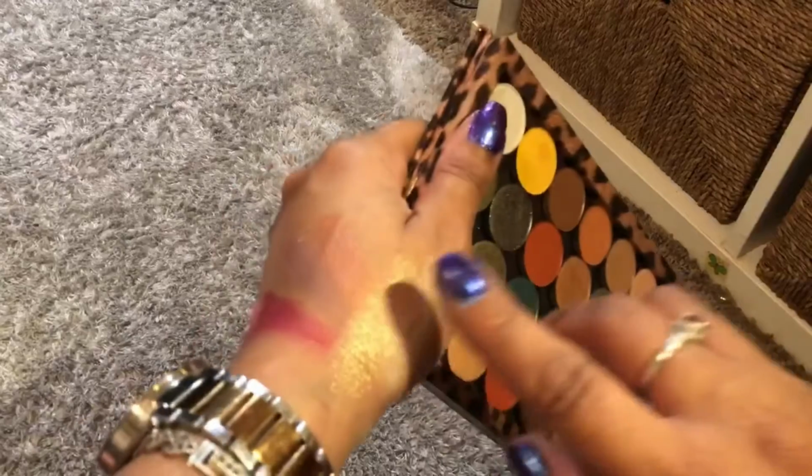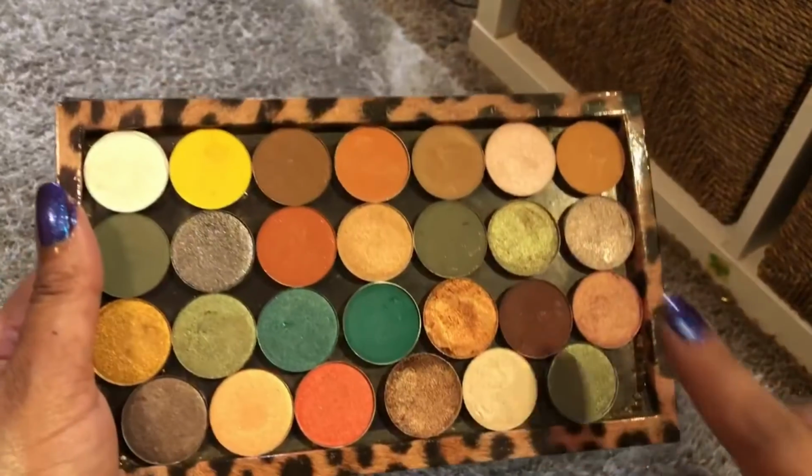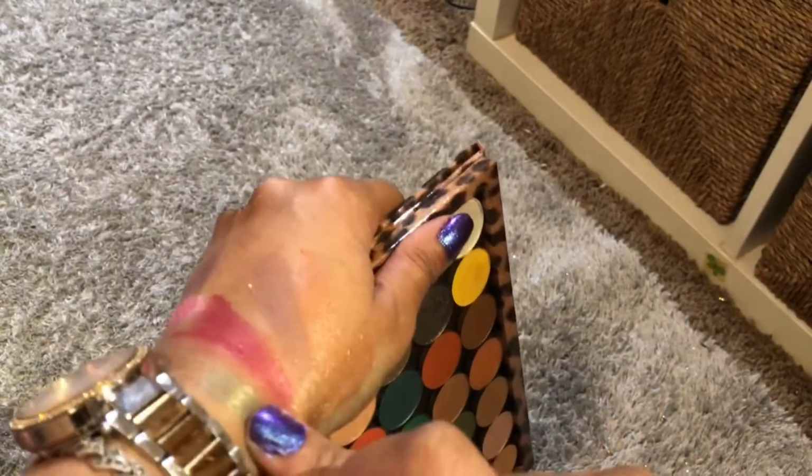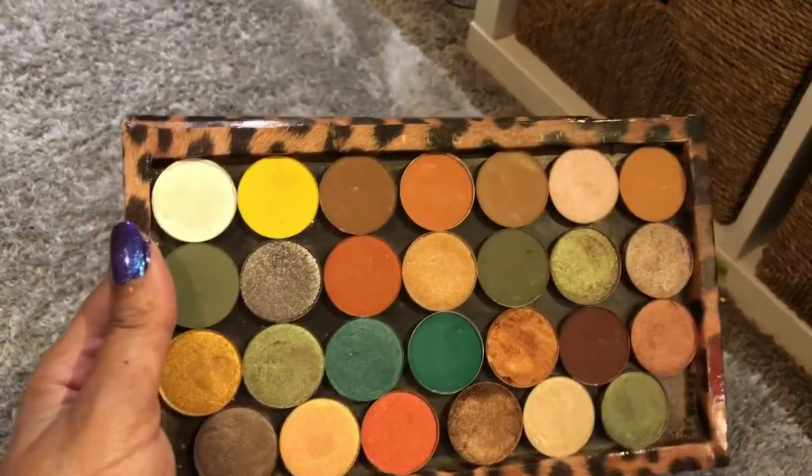This is a gorgeous shade from ColourPop. This shade right here, that's from ColourPop. It's really pretty. It's called Tea Garden. It's this one right here. I need to wipe off my hands. I mean, they're just so beautiful. And then that yellow that anchors the whole palette. Really, really glad to have those.